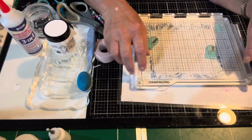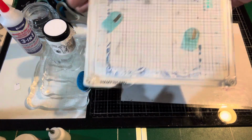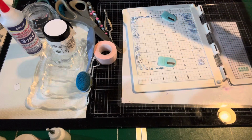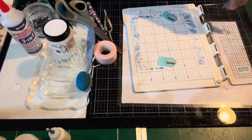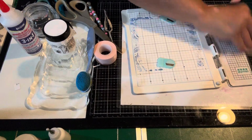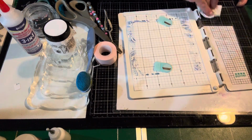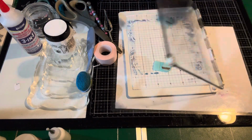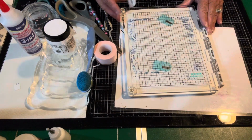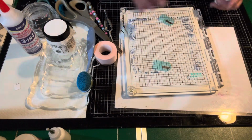Here's the stamp positioner that I used. It's the Stamping Pro. It was a champ. Did a fantastic job. The paper trimmer that I used was my Tim Holtz guillotine, however you like to say it. A guillotine trimmer, the smaller size, not the teeny size, but the small size. Generally my go-to trimmer.